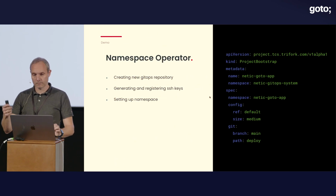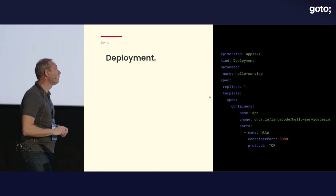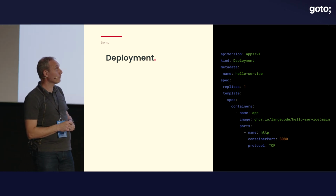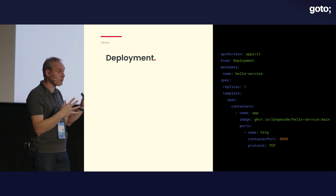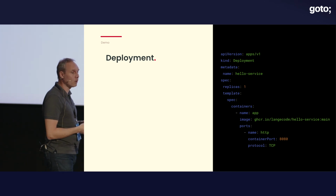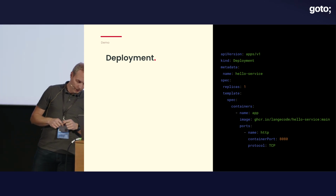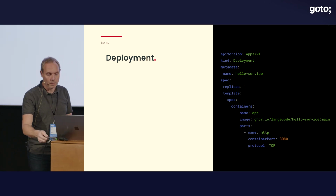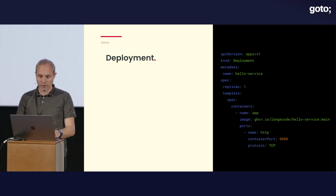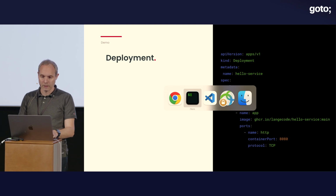So for the deployment, for the sake of the demonstration here, it's a very, very simple deployment. Instead of doing Helm or anything else, I just basically created a deployment resource here, and I'm going to push that into the cluster now and see if we can actually deploy the little hello world service there.